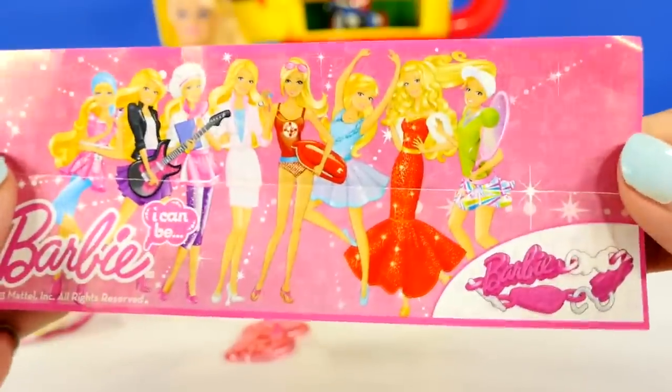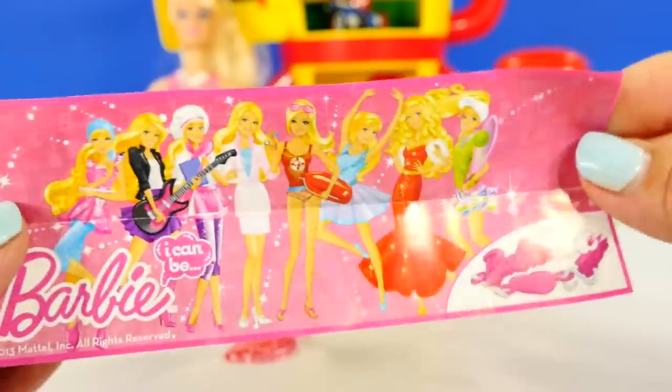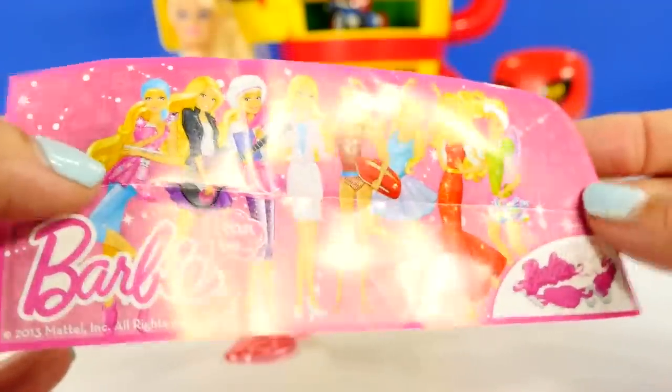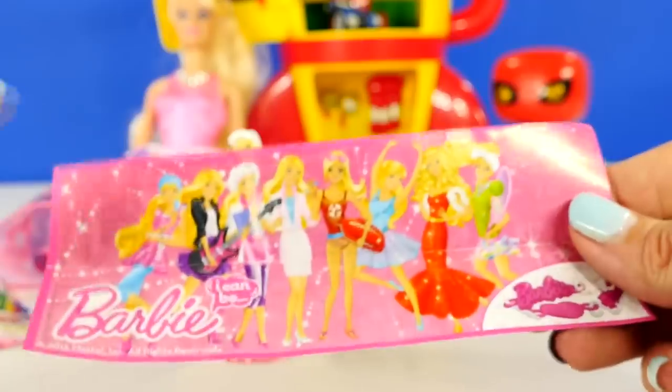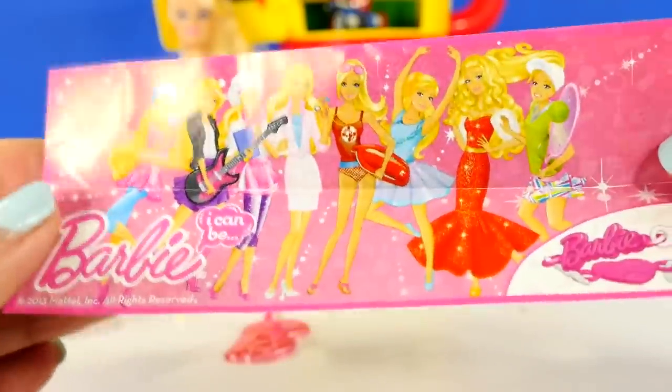Okay, and here is a quick look at all of the different Kinder Surprise Egg Barbies that you can get. I have opened quite a few of these, and Kinder Surprise Eggs are always really, really cool. So I have this one, and this one, and this one. So if you haven't checked out those videos, make sure that you do.